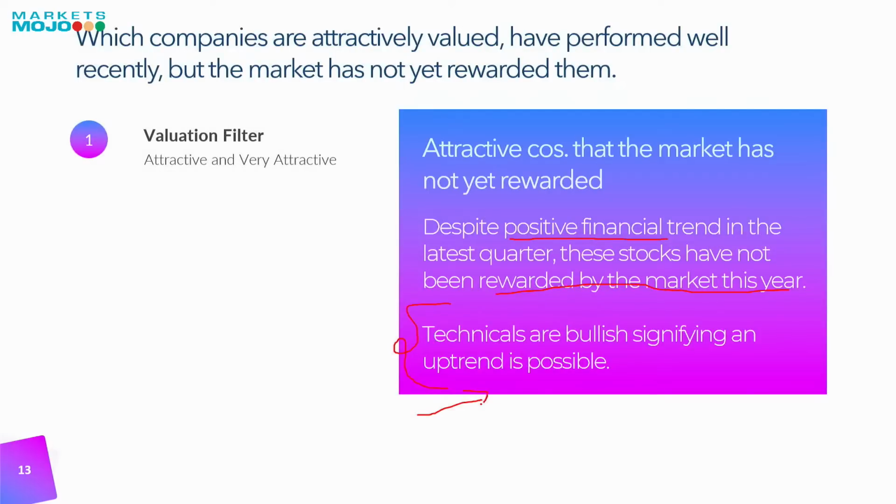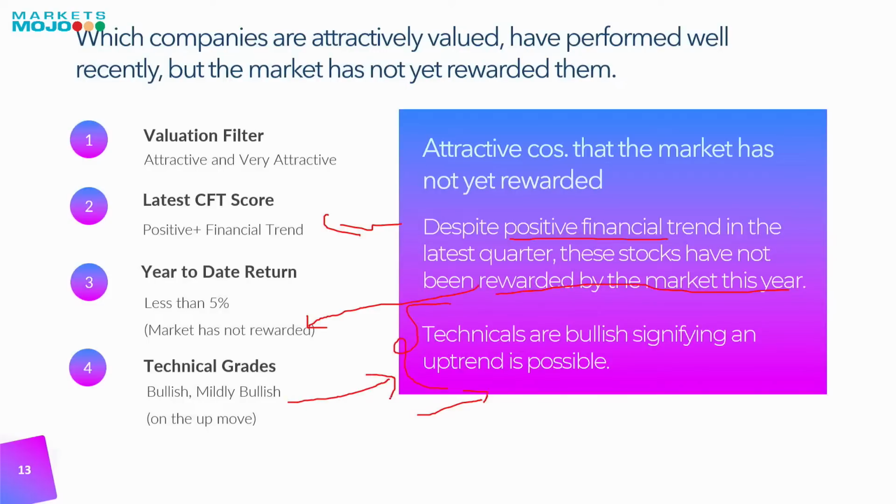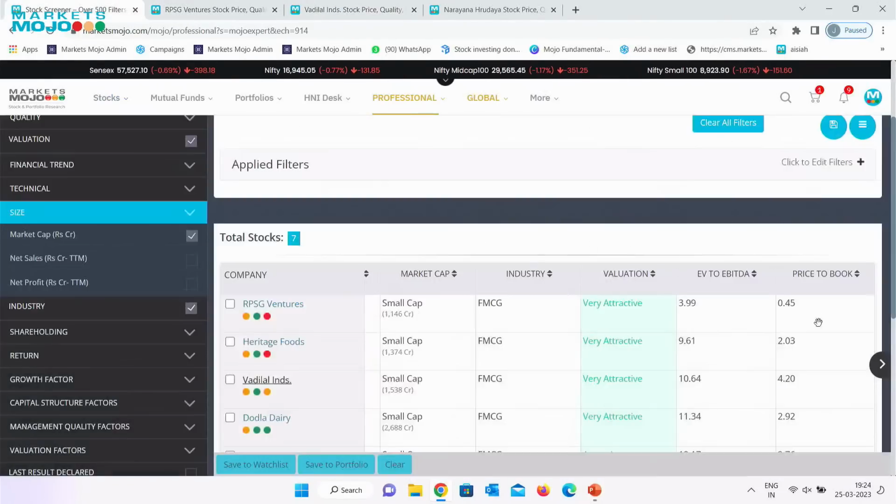I'm looking at the valuation where I add attractive and very attractive. I'm looking at the latest CFT score, so the latest quarter is positive. The year-to-date return, that means the return from January 1st to date, is less than 5, because the market has not rewarded these stocks. Okay, I'm just trying to explain to you how I've selected this filter. And the technical grades are bullish, so these stocks are now on the up move. They've not moved up much this year, but now they are on the up move. Let's go to the site and look at the screen now.